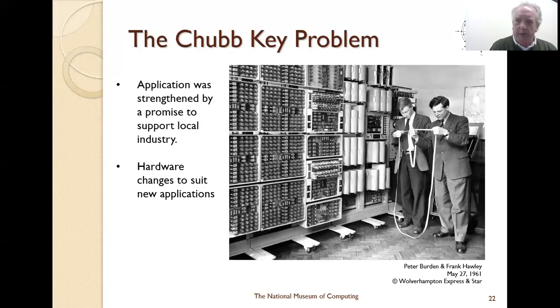One of the problems apparently in designing locks is that designing the keys is that certain patterns are too weak, or two of the pins end up too weak and are difficult to manufacture or won't last in practice. So the guys actually set about programming this. Now this picture's a tad contrived. Peter Burden, sadly passed away last year, said it looks as if we're both looking to try and establish whether there are holes in the paper tape. But it's an absolutely wonderful picture.